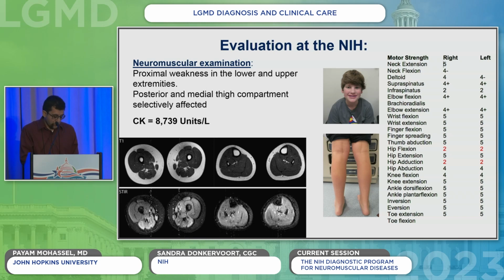When we looked at his muscle MRI, he did have slight signs of fatty replacement in the hamstring group, but otherwise his muscle looked good, and he had a lot of edema on the muscle STIR signal, as you can see there.